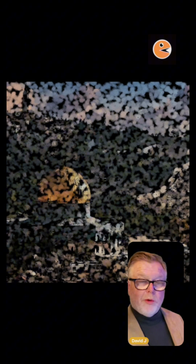All right, let's see if you can get the next one. This religious structure is one of the oldest extant Islamic buildings in the world. It sits atop a platform known as the Temple Mount, a sacred site to three major religions. The iconic Golden Dome is visible from many points throughout Jerusalem.